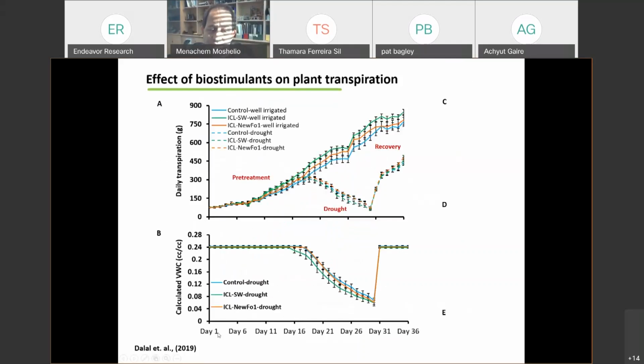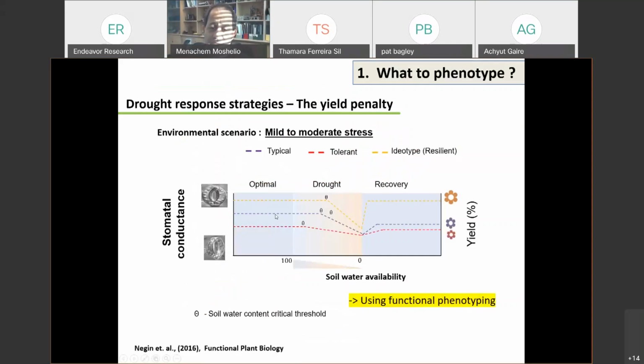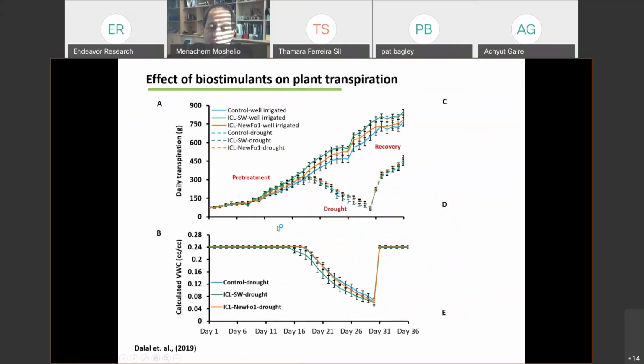We did the experiment in 1 month. I forgot to tell you, all of this scenario takes about 30 days, okay? And what we see here, here is where the experiment starts, on day 1. You can see that the daily transpiration of all the treatments was the same. It took some time, and then we start to see that the seaweed really improved the plant transpiration. You can see the green line. After it was the FO1 treatment, and then the blue is the control.